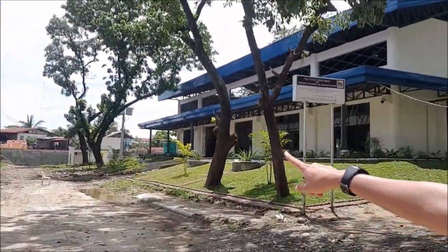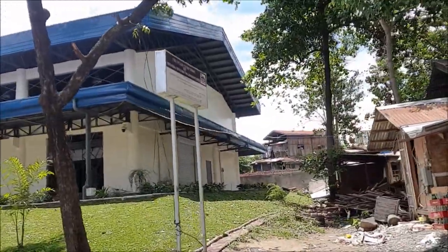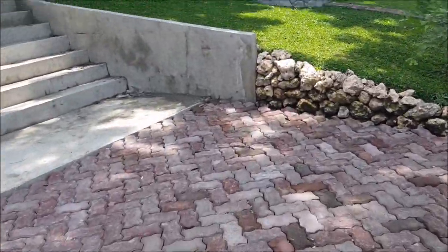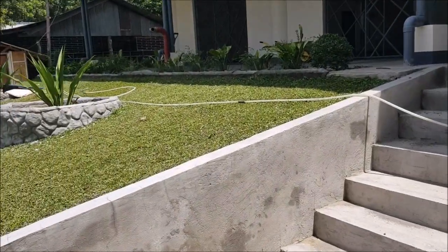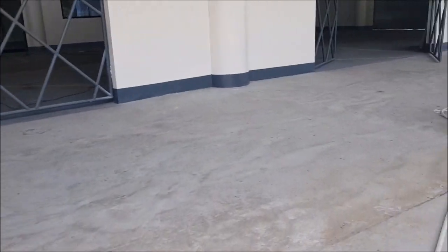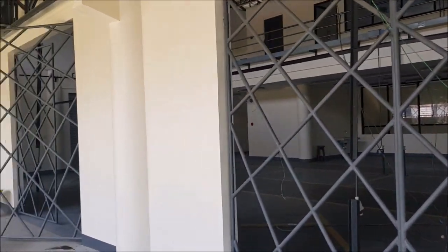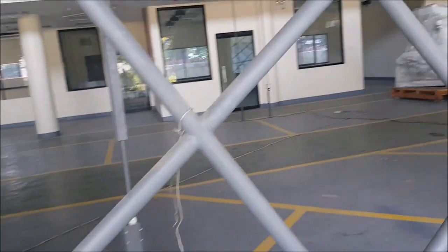Wow. With all the landscaping. And also let's try to go inside, but let's just take a peek. With all the paving, pavement and the stairs. And also if you go inside, you will see with all the nice aesthetic grills. Wow. And all.